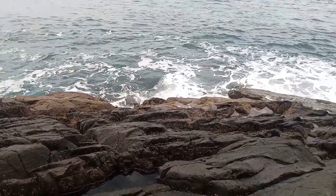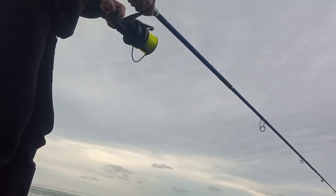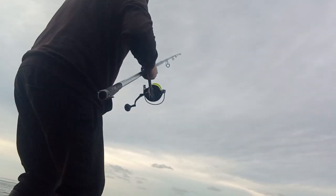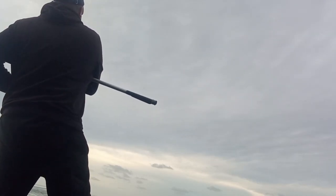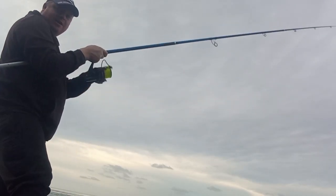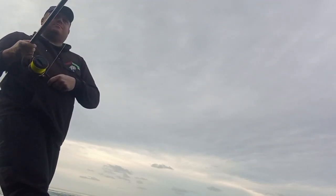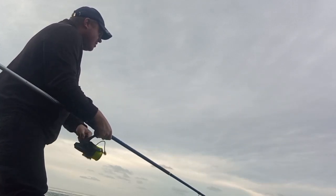We'll have a go, see what happens. Right, we're just getting these feathers out. Three casts in. Not had anything yet. Got a couple of small sabikis on my normal feather rig. There's been a few joey mackerel about, so at least we can get some joeys. At least it'll be fresh bait.